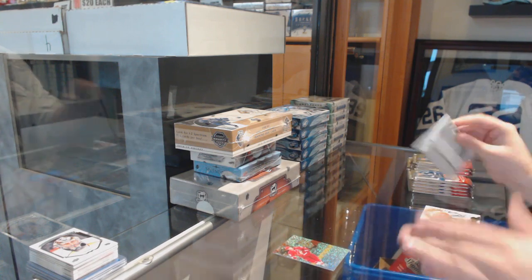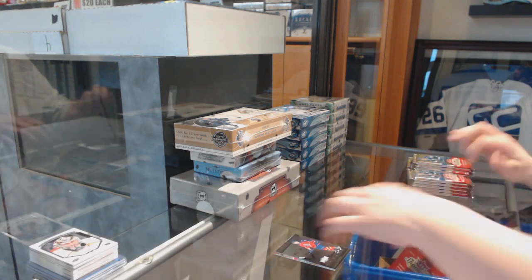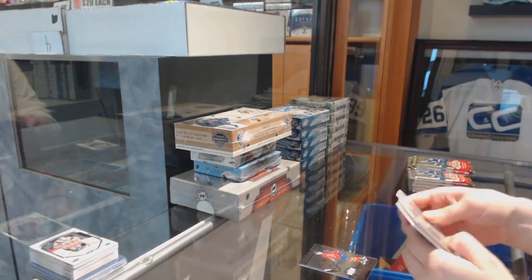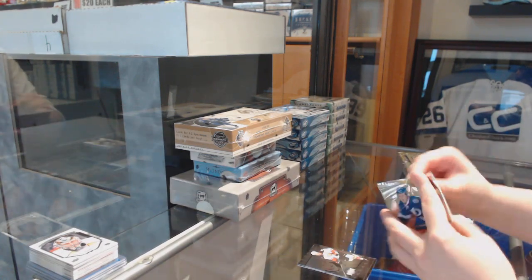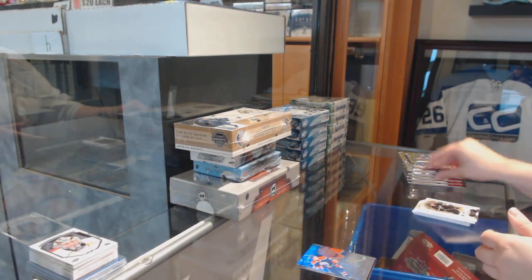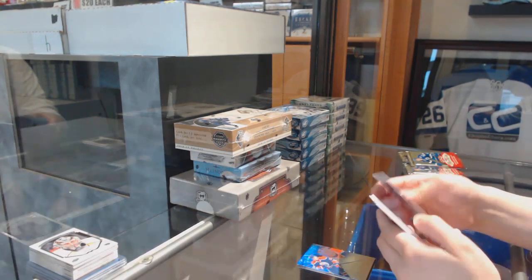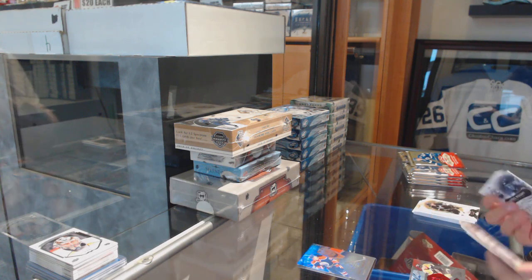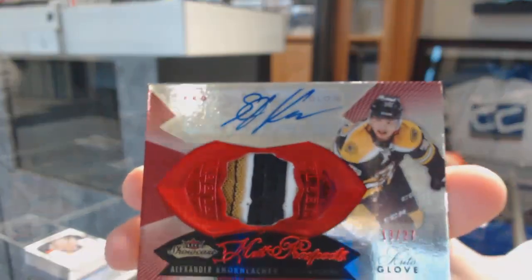Coyotes, Shane Doan. Metal Universe for the Florida Panthers, Aaron Ekblad. Metal Universe for the Ducks, Ryan Getzlaf. Flair Showcase of Yakupov for the Edmonton Oilers. We got a patch. We've got a red glow. Number to 27, auto glove for the Boston Bruins, Alexander Kokulchev.